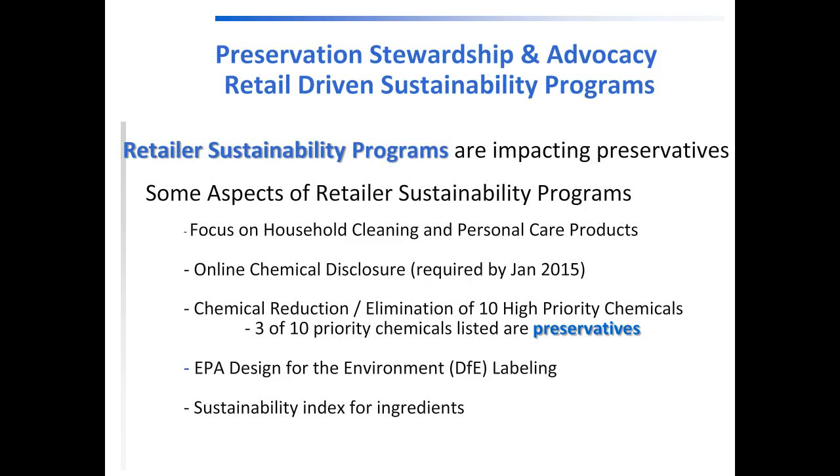So the next slide, I'm going to focus on the retail-driven sustainability programs and some of the initiatives from the Preservation Stewardship, as we're beginning to advocate for the effective preservation within our products. These retailer sustainable programs are really impacting preservatives. Some of the aspects of retailer sustainability programs are listed here. They are focused on household and cleaning, personal care products.